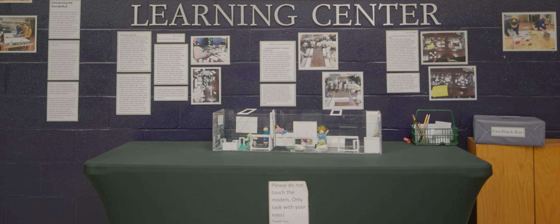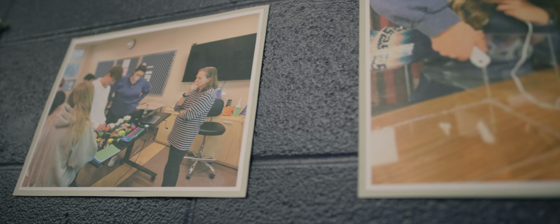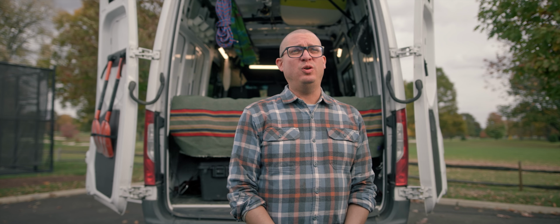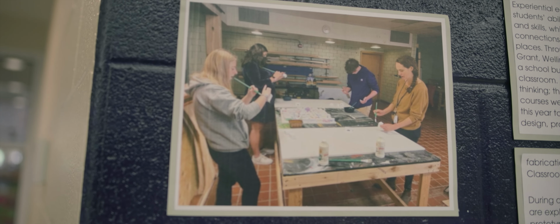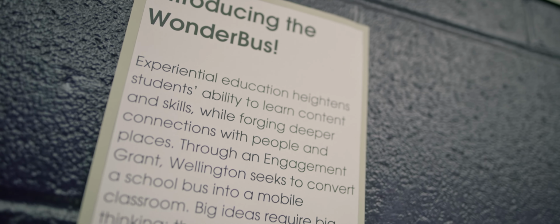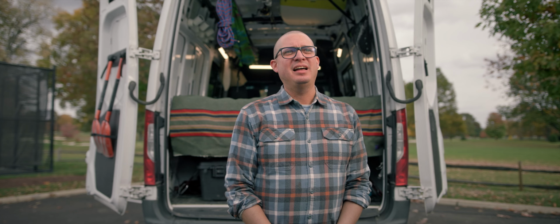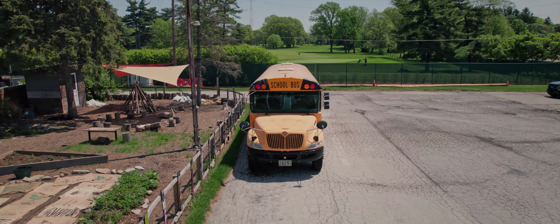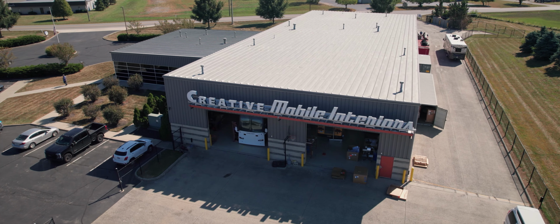The E.E. Ford Foundation supports independent schools in the United States by providing grants. This year, we had over 250 grant applicants. We were chosen for the largest grant, which is a matching grant of $100,000. It's a pretty big deal to get the grant. It allows us to rework the whole mobile classroom being outfitted through Creative Mobile Interiors.